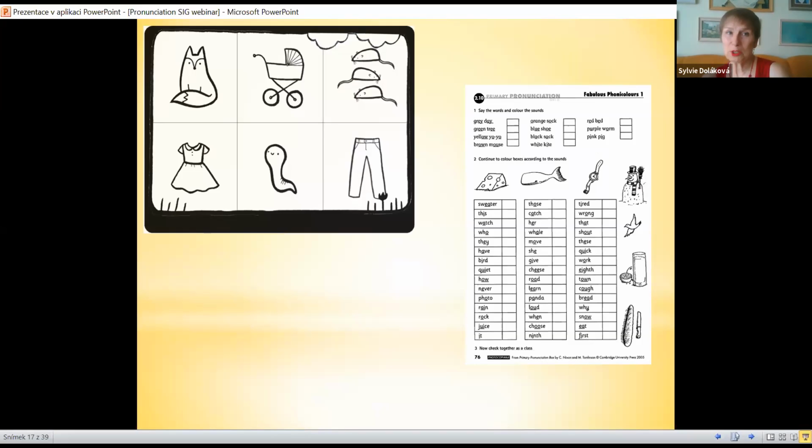Here is my version. So they see fox, they take an orange pencil and color in the fox orange. They take black for pram, white for mice, it stays the same, red for dress, purple for worm, and green for jeans.